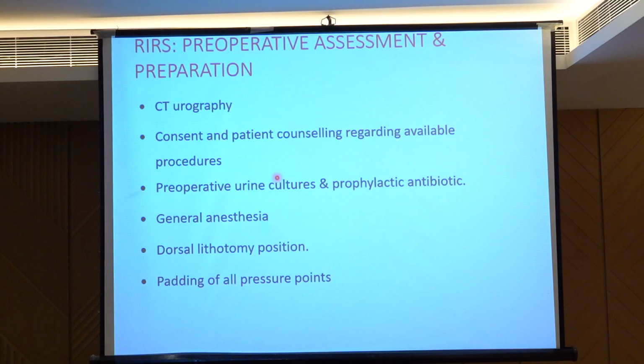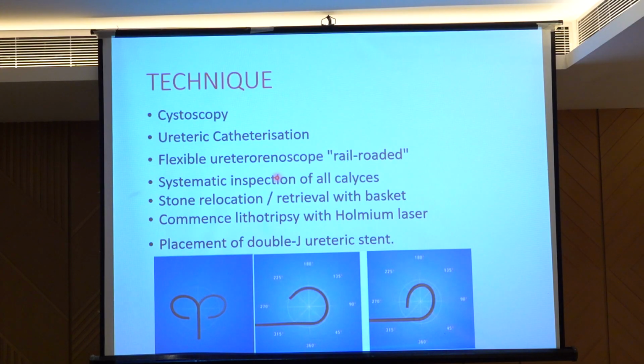Then we take the informed consent of the patient and counsel him regarding the available procedures, including ESWL, PCNL, RIRS, and other modalities. A preoperative urine culture we get to rule out any active infections in these patients, with giving of prophylactic antibiotics. We do prefer it under general anesthesia. However, the same can be done under spinal anesthesia and to some extent under local sedation also. We do it in a dorsal lithotomy position and after padding all the pressure points.